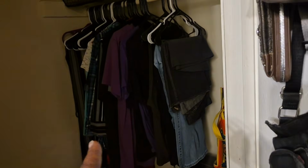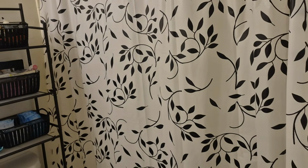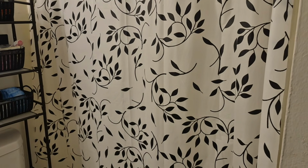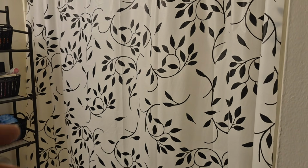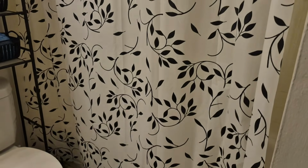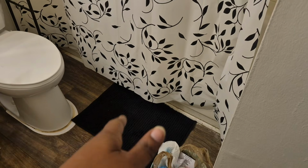And then this is kind of like what I have left. And then everything over here is good and all that. So the other thing that I updated was the bathroom shower curtain. I found this print at Dollar Tree. So it's just a plastic shower curtain, and then eventually over time I ended up getting a black rug.